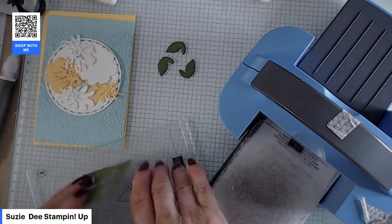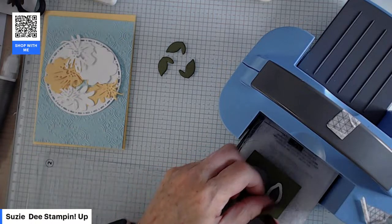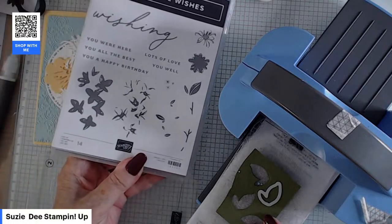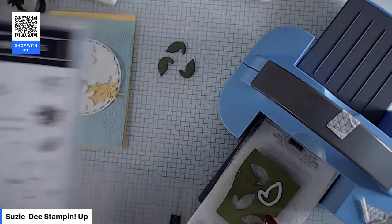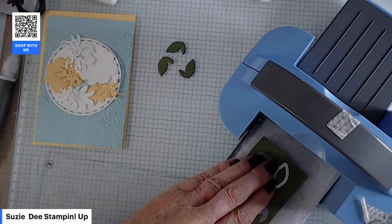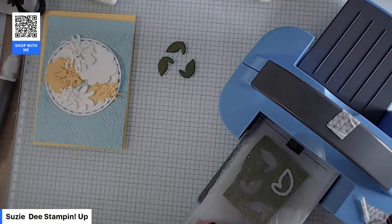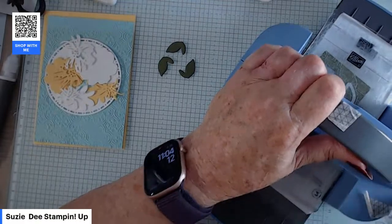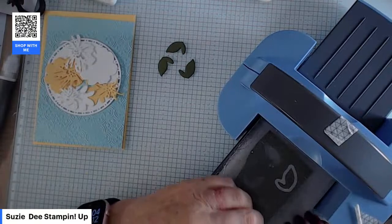So what we're doing, Donna, is we're looking at Delightful Wishes, which is one of the new stamp sets out of our new catalogue that starts on the 7th of January. So, and I haven't played with this yet.